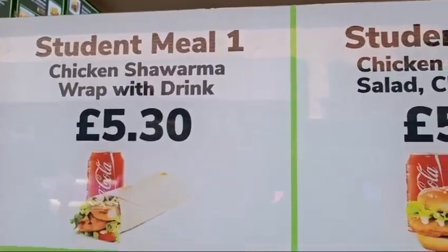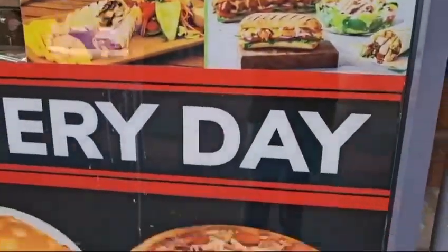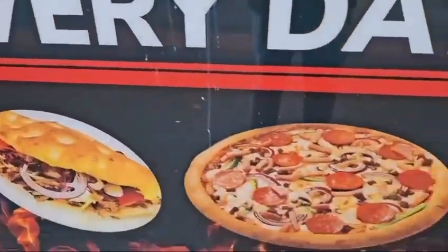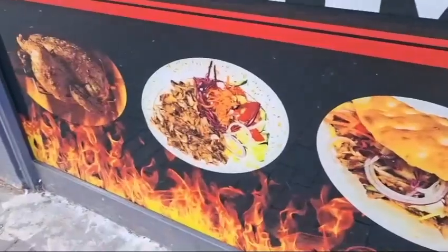Some offers on here guys, here's all the options. It's really good offers on here. It's amazing. Eat fresh every day. They do pizzas, they do shawarmas, and they do roast chickens.